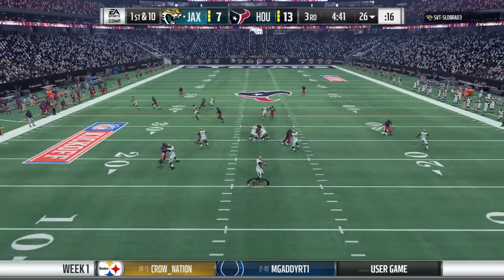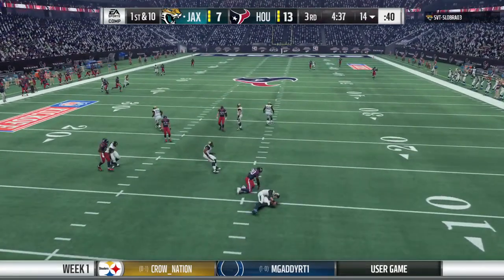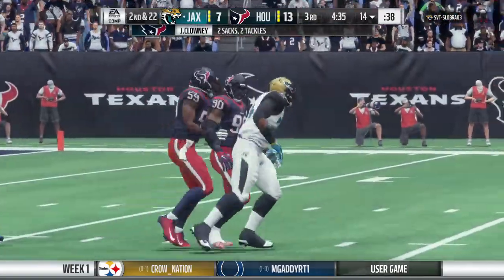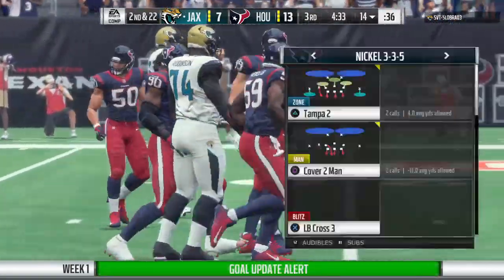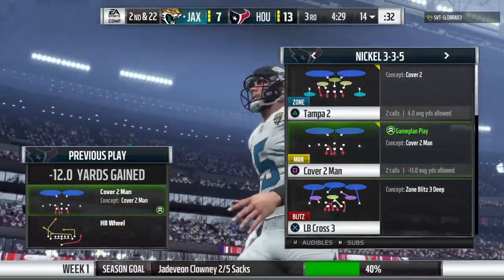Bortles. And he is going to be hit and taken down. Bortles sacked. Jadeveon Clowney in there to get him his second sack now of the afternoon.